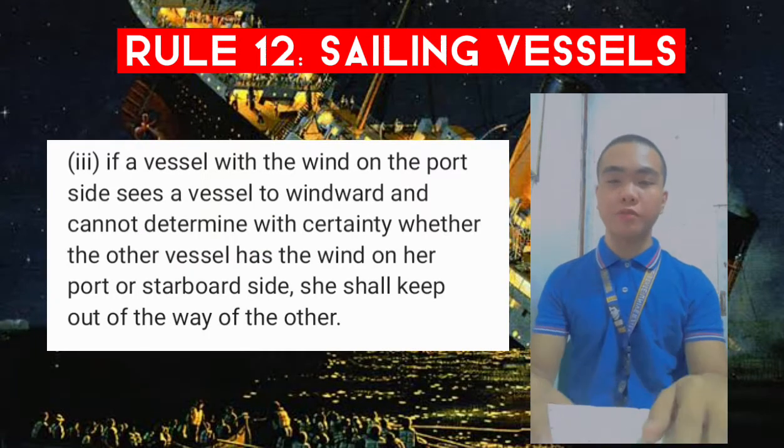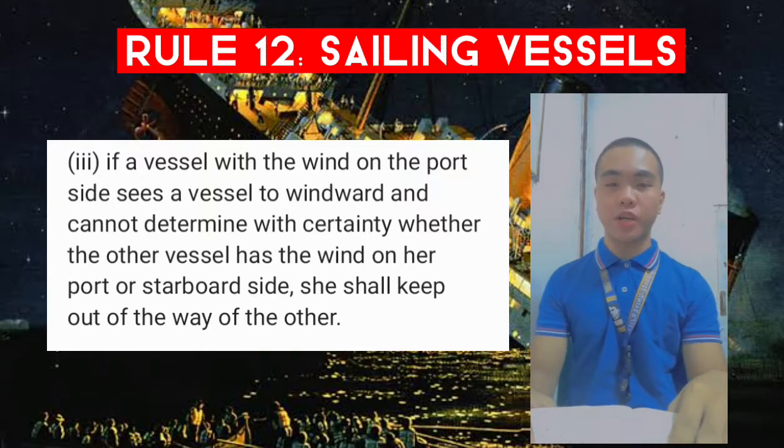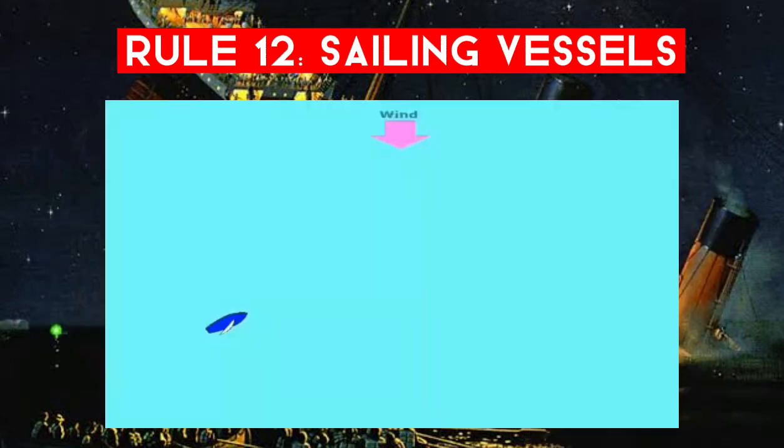Third paragraph: if a vessel with the wind on the port side sees a vessel to windward and cannot determine with certainty whether the other vessel has the wind on her port or starboard side, she shall keep out of the way of the other vessel.